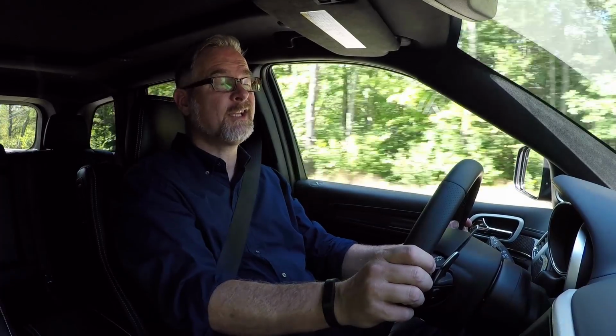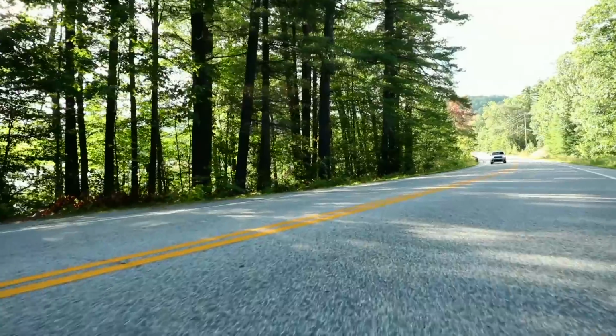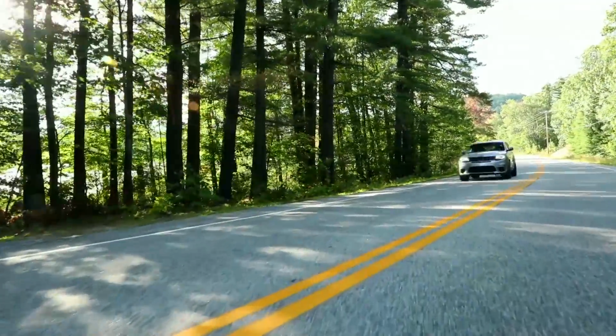That big engine does make its presence felt when you get into the accelerator, but if you leave it in a higher gear, the revs drop away, and it feels just like an SRT. It's a bit stiffer in the chassis and in the suspension, but it's certainly not bouncy or uncomfortable.